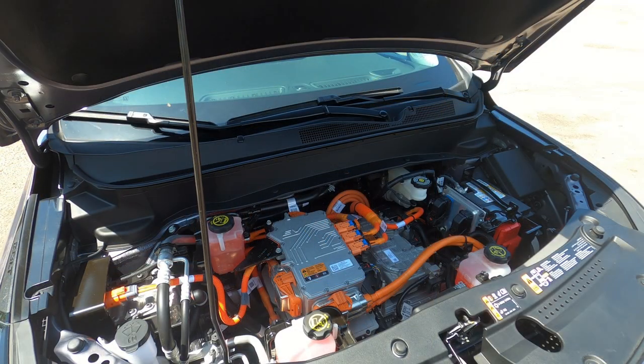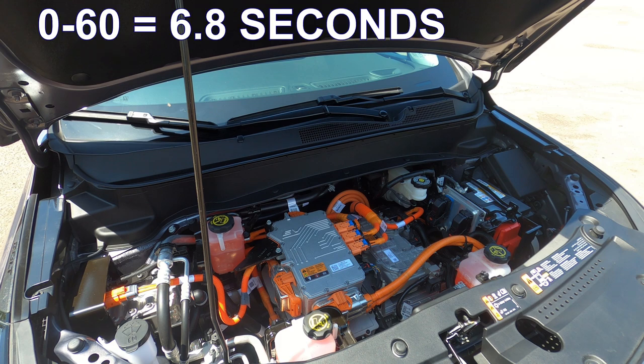So what's under the hood? Well, it's a single permanent magnet motor. It's got 200 horsepower, 260 pound-feet of torque. Obviously, it's a single speed transmission. 0 to 60 takes around 6.8 seconds, but it does spin its wheels.